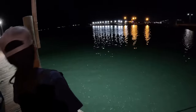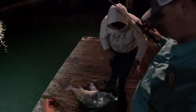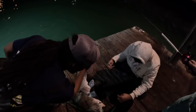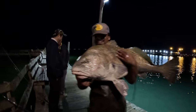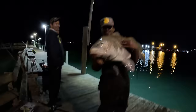Hey, good shit, bro. You gotta get a PB pic with the lure in the mouth, bro. For sure. Voodoo is the truth. Look, you foul hooked him in the gill plate. That's crazy. I don't even think he meant to eat. Hold him up, bro. Get that fish, man. Look how happy he is. Yes, sir. PB.